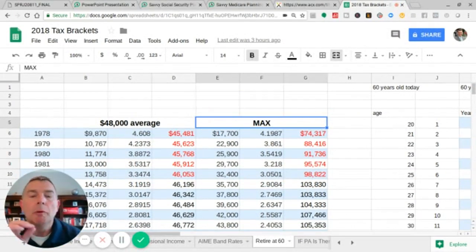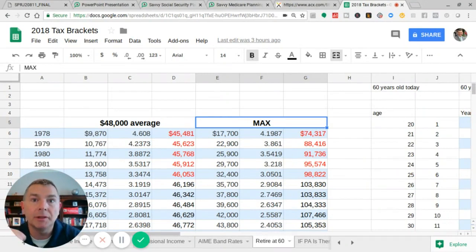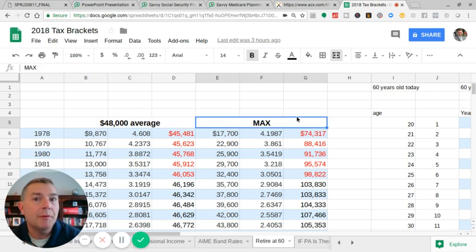So remember how Social Security works, my friends. There's something called Average Indexed Monthly Earnings, AIME. Now, how you derive your average indexed monthly earnings is, I'll show you my example. This is straight from Social Security's website. They're going to take your top 35 years of earnings, inflate them, add them all together, and then divide by 420.